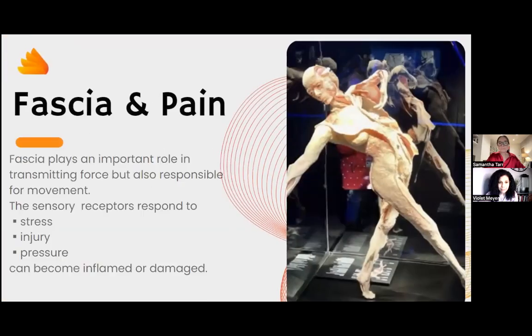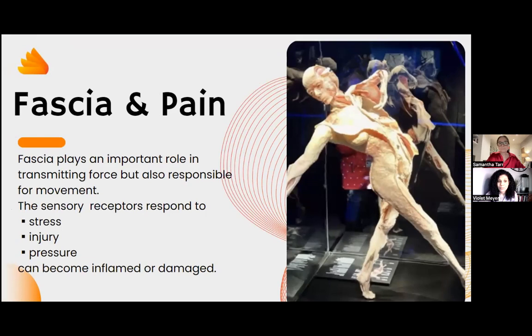And fascia and pain. Fascia plays the role of transmitting force. So when we do any exercises or wear anything and carry anything, it helps us to manage that force and is responsible for any type of movement. So it's like a 3D matrix really. Whoever watched that movie The Matrix, when they were able to move in 3D, that's what fascia is actually about.